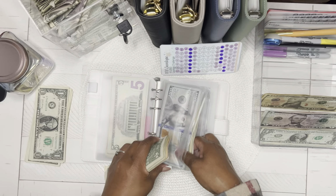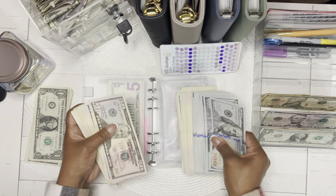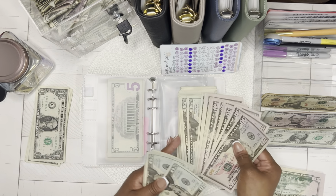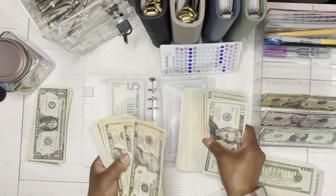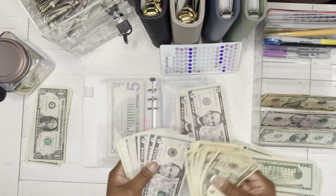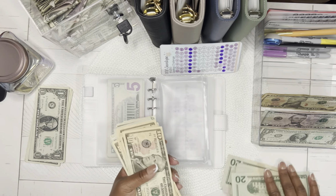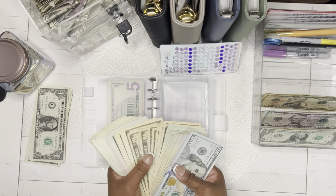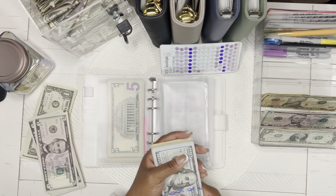That is going in, and I am not going to overly stuff this. I am going to put this money in here, and then I'm going to separate the bigger bills from the smaller bills. And then I'll just have a separate envelope that I have for these, because it's beginning to be a bit much. So I think I'll do the hundreds, 50s, 20s, and 10s. Put them on back in here.